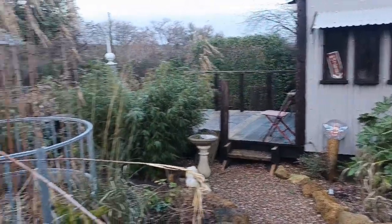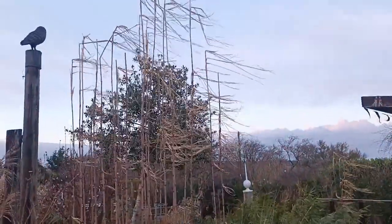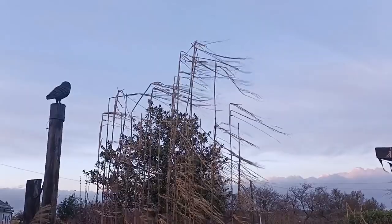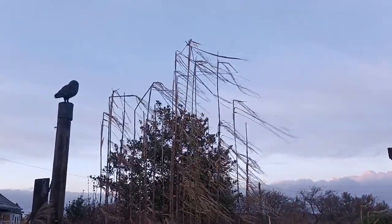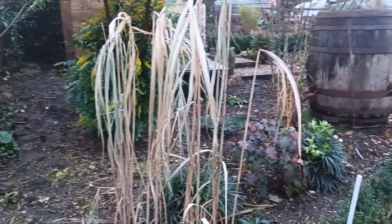So it's looking pretty good. I quite like it at this time of year because there's lots of dead things, and a lot of people don't come out into the gardens and look at stuff like this. But I like to. I like to see what's going on. And it's all looking pretty good.